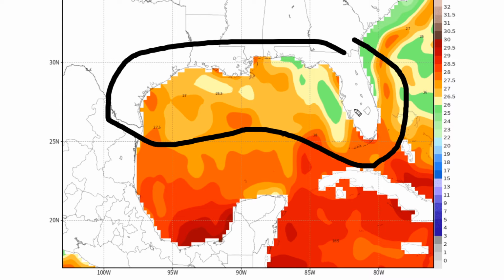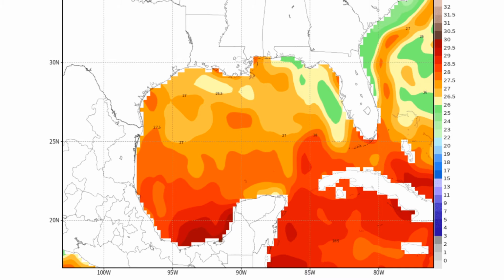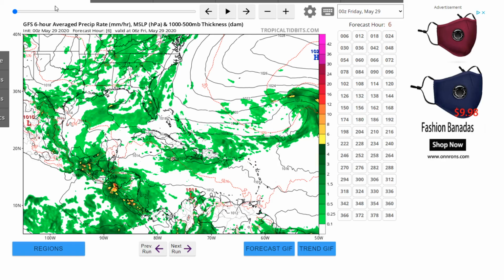Everywhere else, you're very, very warm and you're above 80 degrees, and pretty much by the time this is developing and into the Atlantic, those waters off the coast of Florida are probably going to be above 80 degrees again, because you are looking to set up into a rather warm pattern over the next few days. So let's look at a couple of these models.